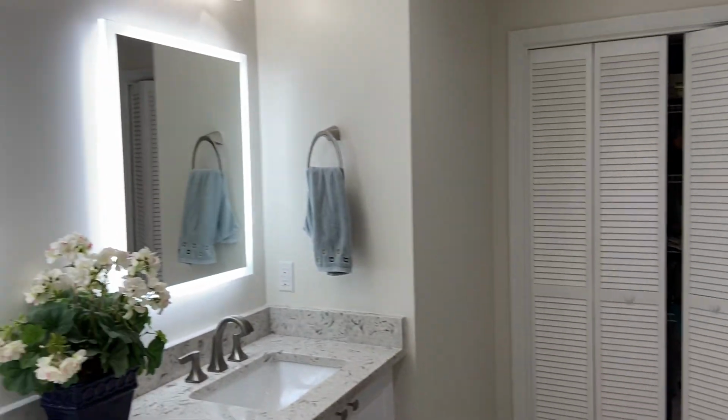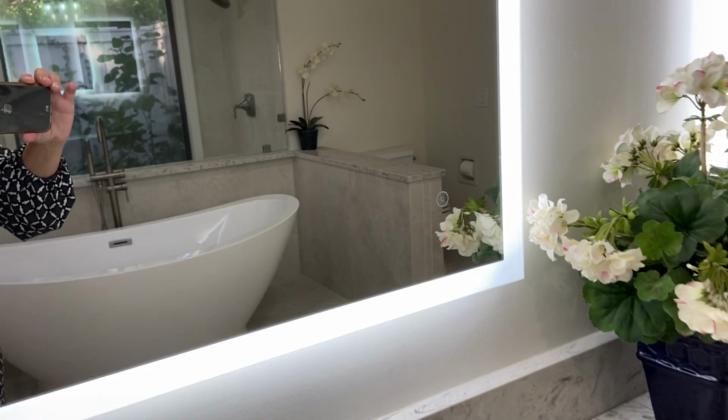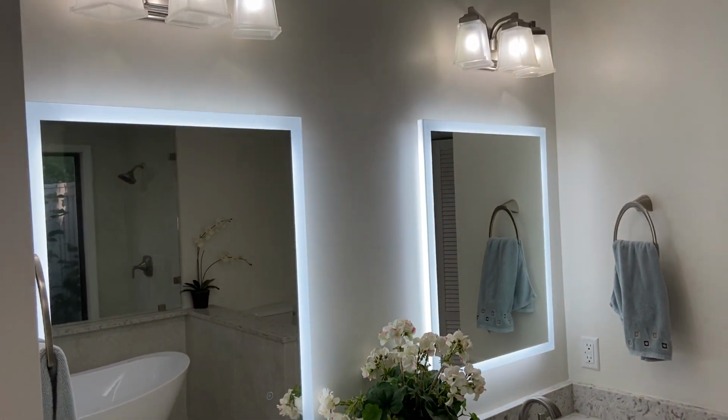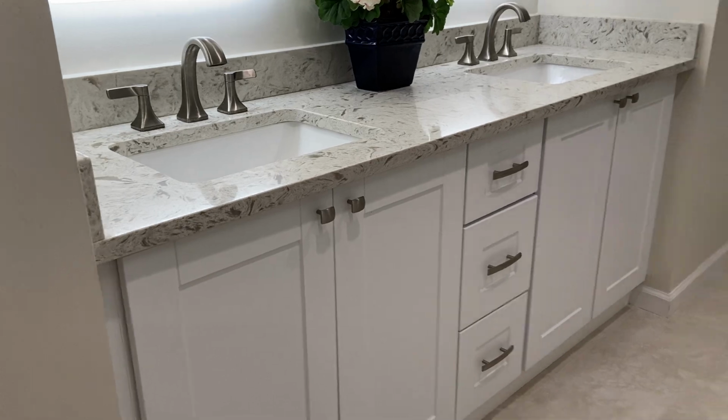Really nice renovation in here. These are those fancy mirrors that have some kind of cool feature, and they're lit up around the frame. Really pretty big tile.